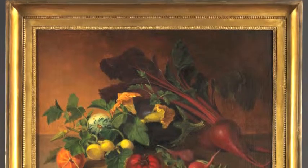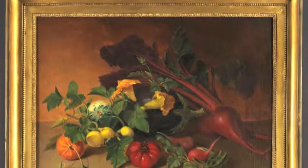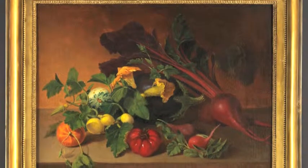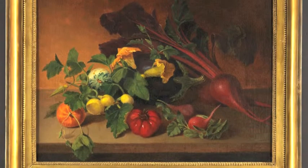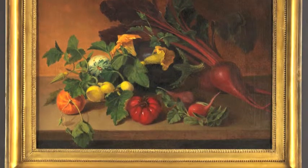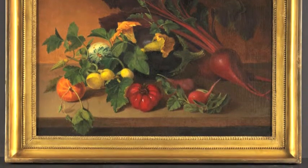The elevation and abstraction of this vegetable arrangement to the status of art, then, is not such a stretch of the imagination. Rather than seeing a summer meal in Still Life with Yellow Blossoms, viewers may have seen instead a pleasing composition and use of color and form. The frame, likely original to the work, serves to further abstract the food, further distancing the viewer from an idea of vegetables as sustenance.